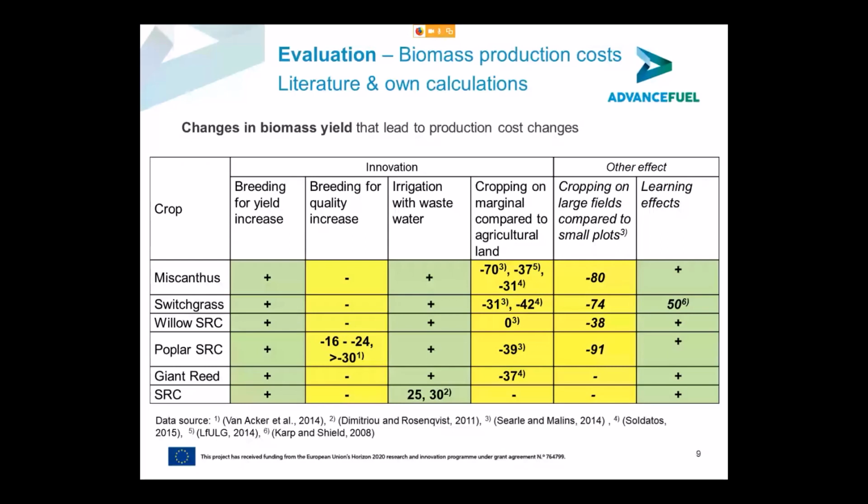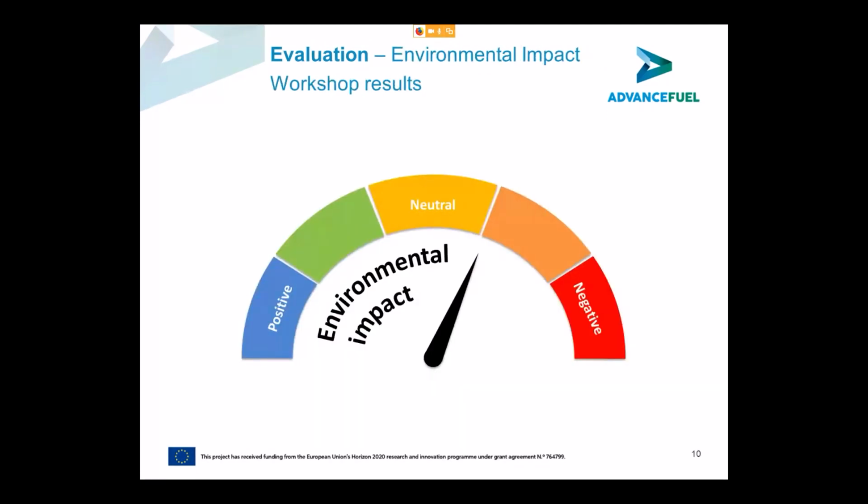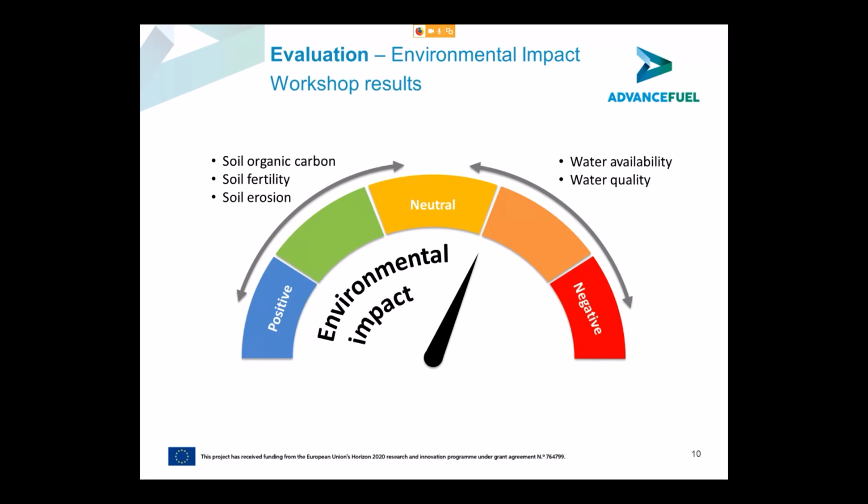Coming to the workshop results on the environmental impact now. The environmental impact of study cases was expected to be rather positive for soil quality aspects, but negative for water availability and water quality. Other features such as biodiversity, nutrient retention, and greenhouse gas emissions depended very much on the specific case. But this is probably also true for soil quality features such as soil organic carbon.